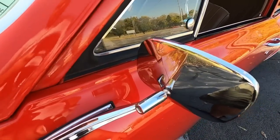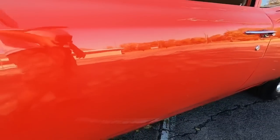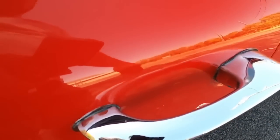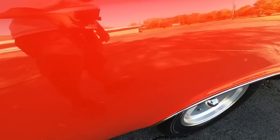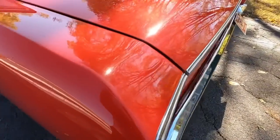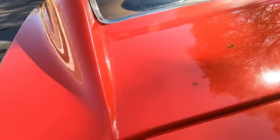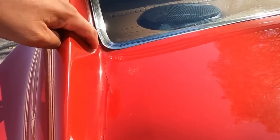Touch-up mark there. Mirror looks good. Seal around your vent window looks good. Some bugs on there. Handle's been replaced. Back up over the back end here. You got cracks down in there.